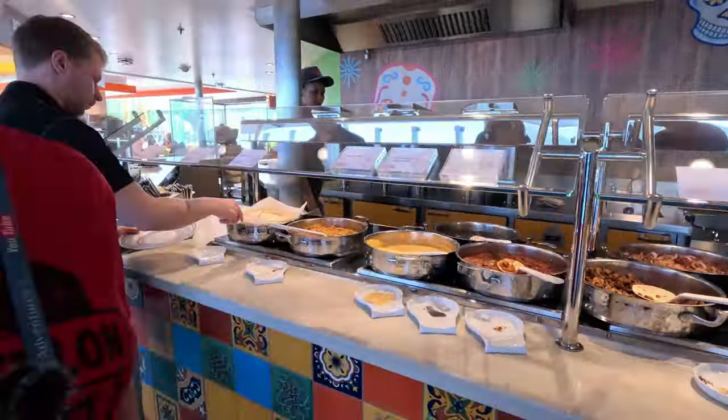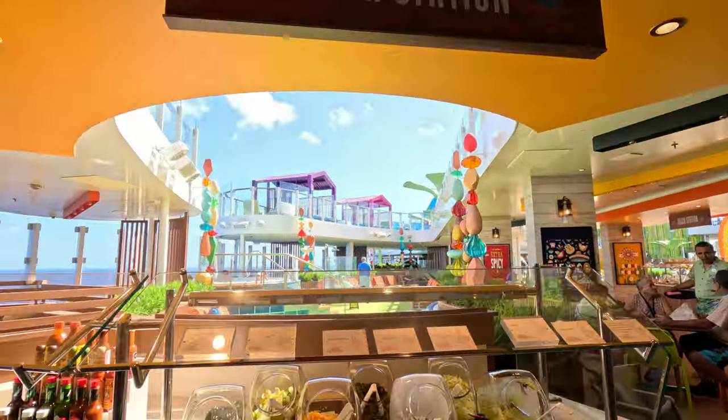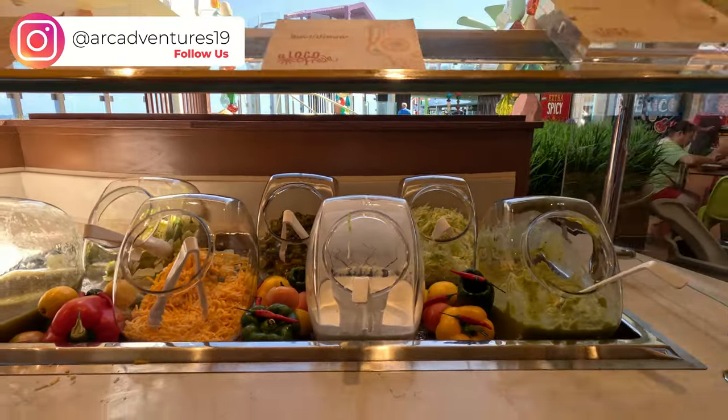Wow, that looks cool. Very nice. And then, salsa station. Oh, lots of cheese. Look at all the toppings.